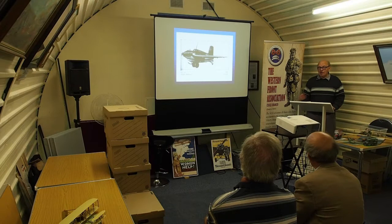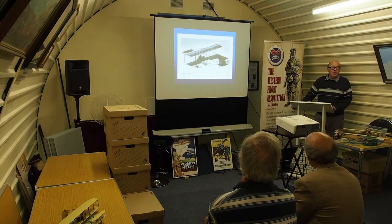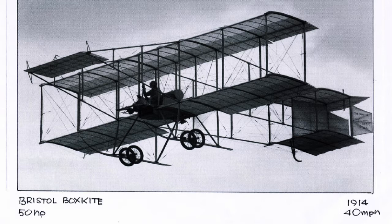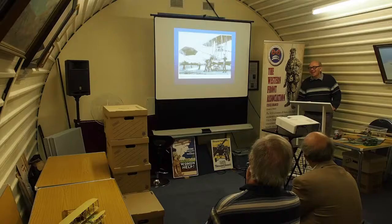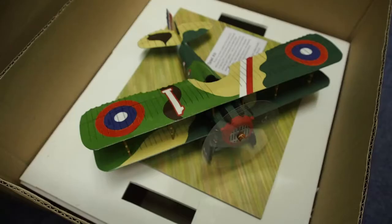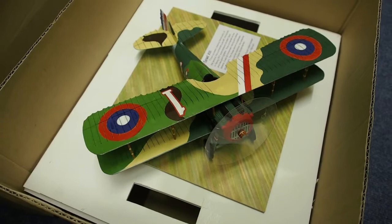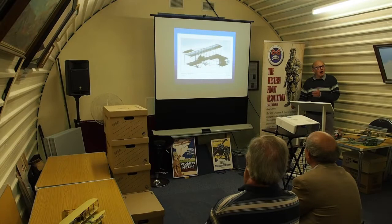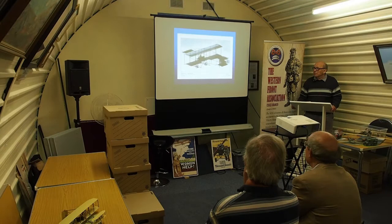The next one, let's draw a parallel with the First World War. This is the Bristol Boxkite, 40 miles an hour with the following wind, probably stationary if not. We will go to one of the aircraft that I've got here that is 130 miles an hour, like the SPAD 12 or the SPAD 13. That is then, I consider, a factor of 3.5. So I think aviation moved much more quickly in the First World War than it ever did in the Second. Right.